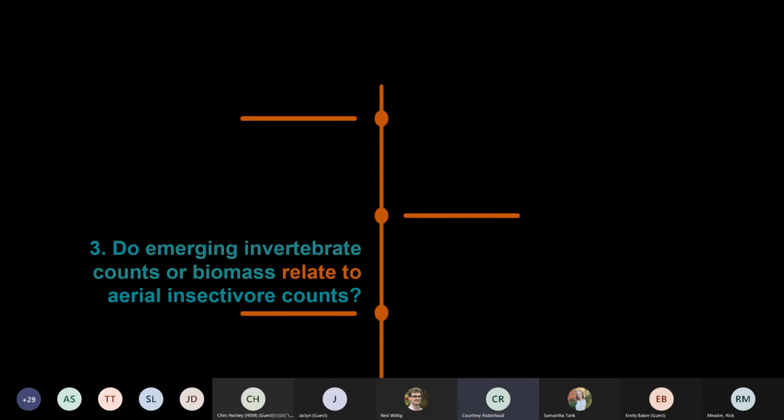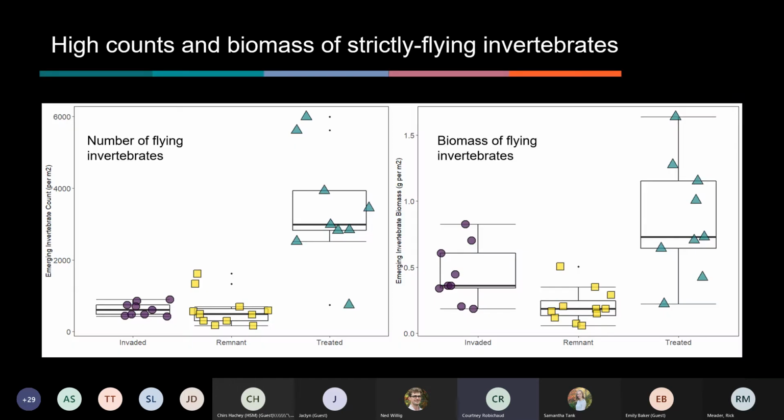So we thought maybe looking at strictly the flying emerging invertebrates, can that be directly related to the aerial insectivore counts? So in this figure we've pulled out only the invertebrates that are flying, so strictly flying invertebrates. And one is the count and one is the biomass. And you can see that again, the count of flying invertebrates is significantly higher at the herbicide-treated sites, likely again driven by those non-biting midges. For biomass, again, there's more biomass of emerging invertebrates at the herbicide-treated sites, but there's actually a little bit more biomass in the invaded sites of these emerging invertebrates compared to the herbicide-treated sites, which is interesting.